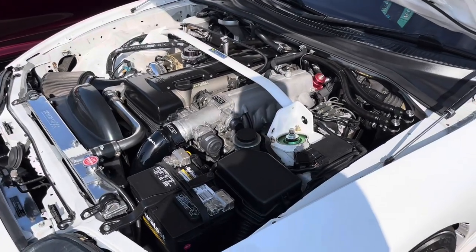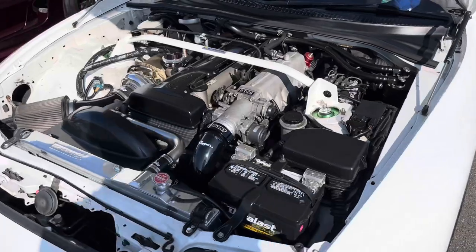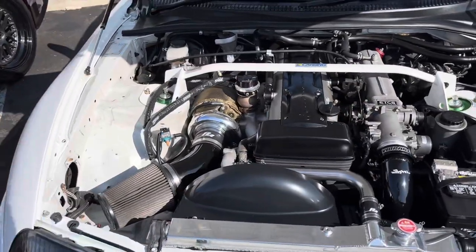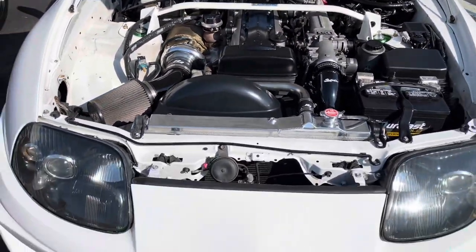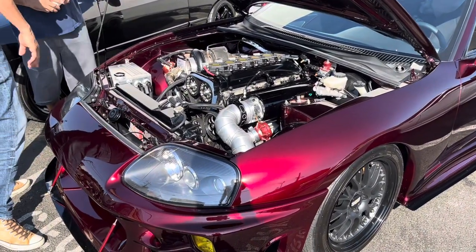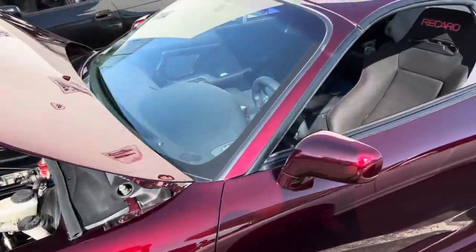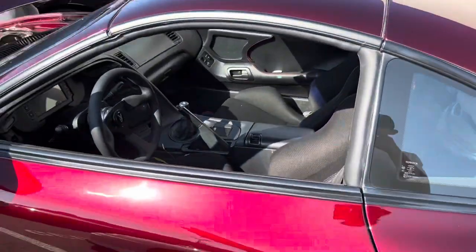I was about to say the stock Supra, because I was looking at just the intake and I saw that it had no polish or any color, but on the opposite side obviously is a big ass turbo. And then next to that Supra, there's this Supra, and that looks like way over 1,000 horsepower.